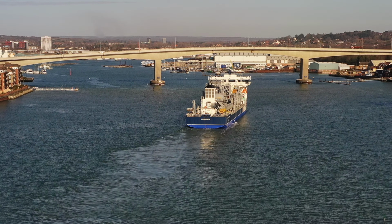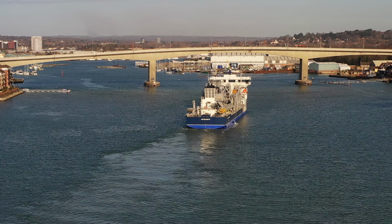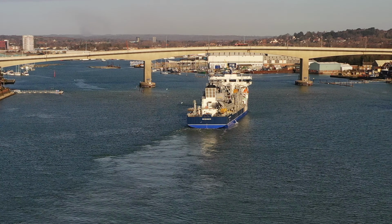It's pretty quiet in the port at the moment, mainly just the commercial dredging ships and such. I shall just follow the Cemex Go Innovation until she docks.